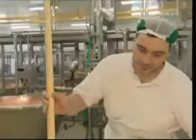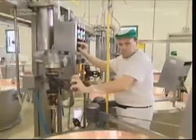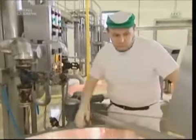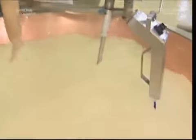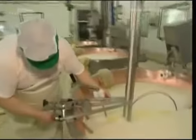When the time is right, they get to work. Using custom-made cutters, they slice through the yogurt-like substance, breaking it into lumps. This helps separate the cheese curds from the whey. After 3 minutes of this, the temperature is raised, and the 2 parts separate. The solid curds fall to the bottom, leaving the liquid whey at the surface.